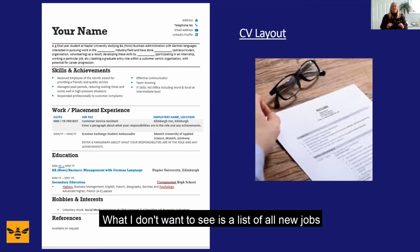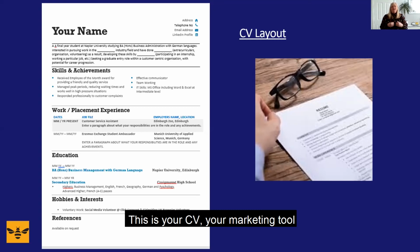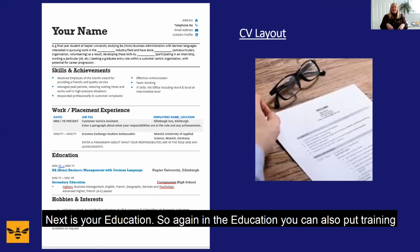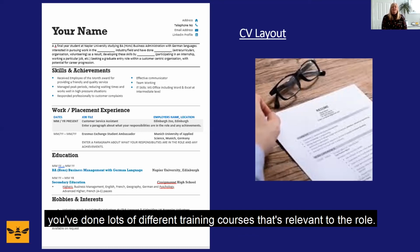What I don't want to see is a list of all your jobs and responsibilities copied off your job description. No, no, no, no, no. Boring, boring, boring. This is your CV, your marketing tool. So it should be marketing your best bits and what you were good at for the role. Next is your education. In education, you can also put training courses in here as well, under a separate heading, if you've done lots of different training courses that are relevant to the role.